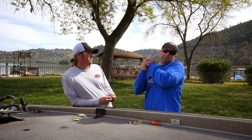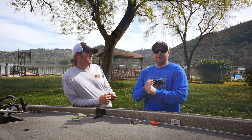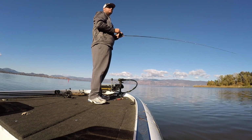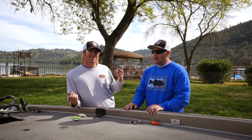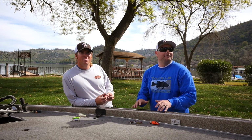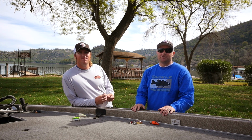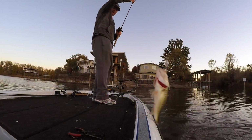When you hit that grass and you pop that rod, when you use that braid, there's no give, so you can rip that through the grass and get those reaction bites. So stick to your fluoro, and I'll stick to my braid. But squarebill, man, it's a lot of fun, especially when the fish move up shallow and the tulies in the grass. It's a great way to catch a lot of fish, catch some big fish.